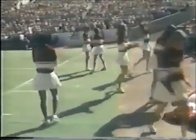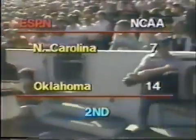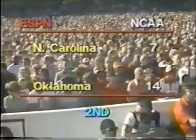The 39th consecutive sellout, and they've got a dilly of a football game, and they know that their coach, Barry Switzer's never lost more than 2. He's in a ball game today. We're about to start the second quarter, and he's on top at the moment. Oklahoma 14 and North Carolina 7.